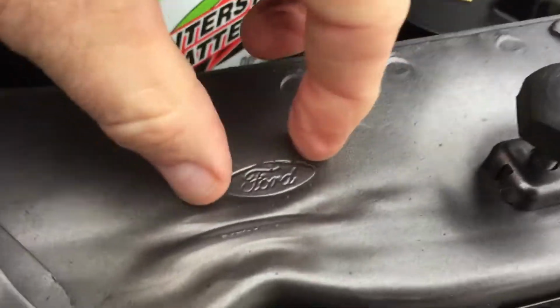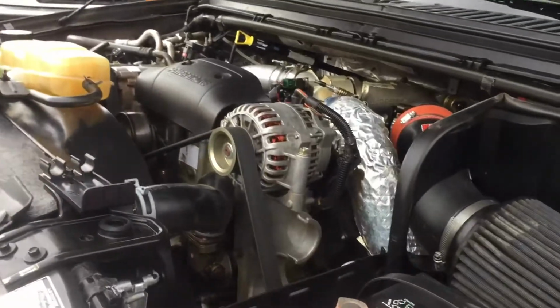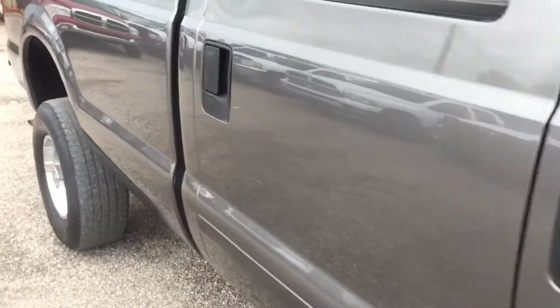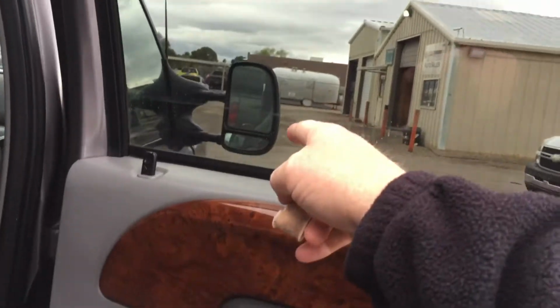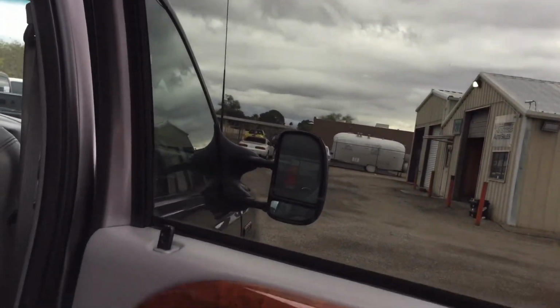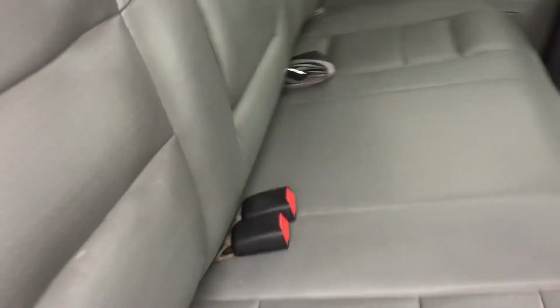Ford stamp there, Ford stamp there, Ford stamp there, Ford stamp there. I show you the Ford stamps because that'll show you that all the parts are original and nothing's been replaced, which is what would happen if it was ever wrecked. You wouldn't see Ford stamps there. If you were to replace that fender with an aftermarket one, it wouldn't have a Ford stamp there. So you know that that is the original fender.